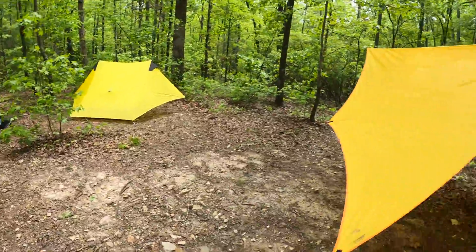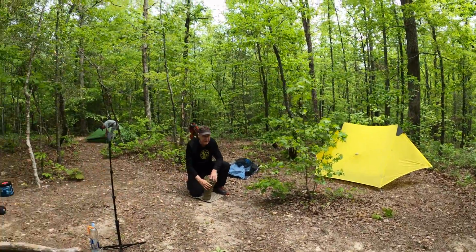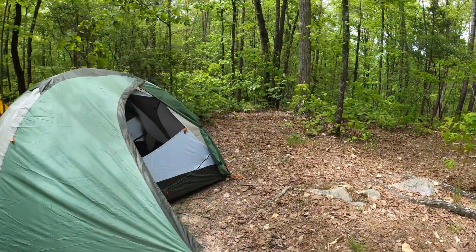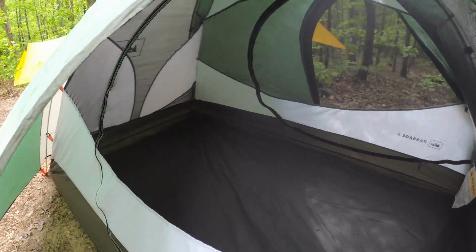All right, we got some progress here. Got a tarp. Senior Hiker set up over here. Mike P is over there with the 6 Moons Design. And here is this old relic, the REI Passage 2. Plenty of room in here, not like that Fly Creek UL1 tent. This is lots of space, looking good.